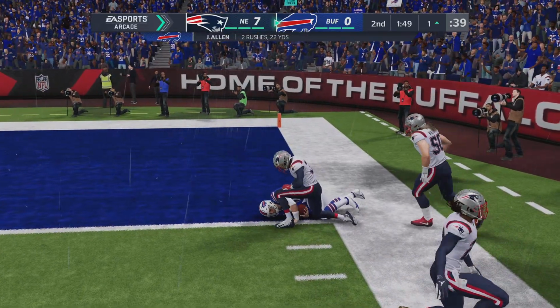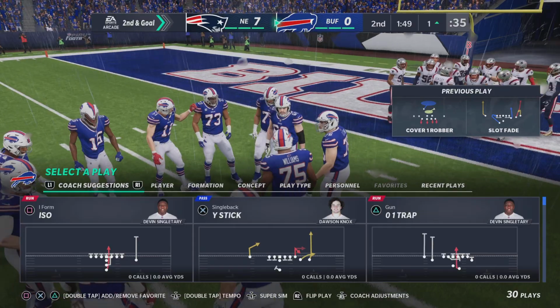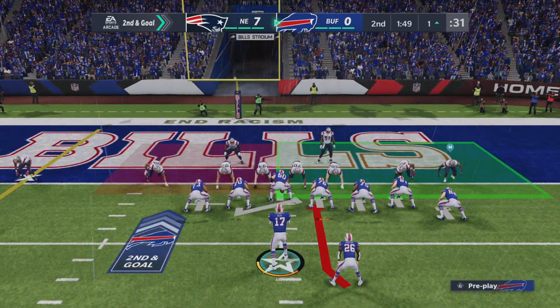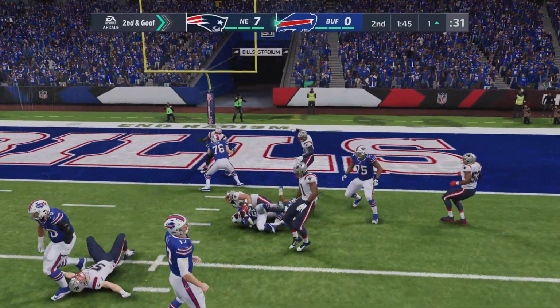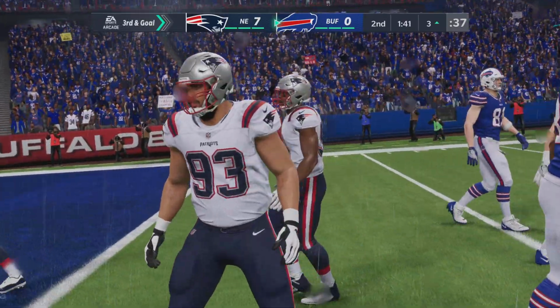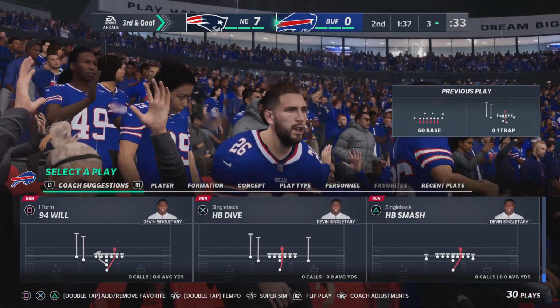And just shy of the goal line as he's out of bounds right at the 1. The improv on the scramble there gets him 6, and it'll be second down. They'll look to run with Singletary. And the reinforcements come in as they're going to stop him behind the line. Officially, it will go as a 1-yard loss, and that's going to lead to a third down.